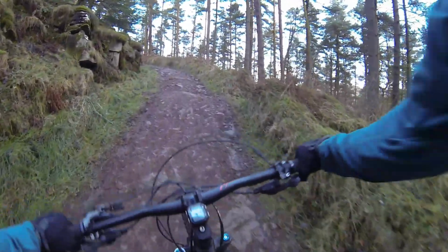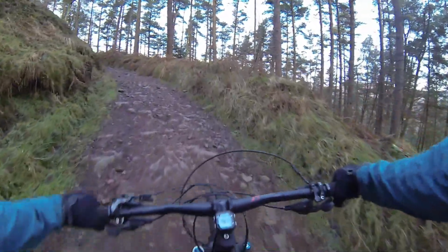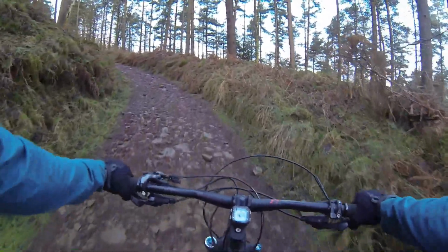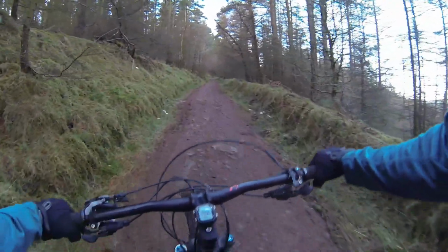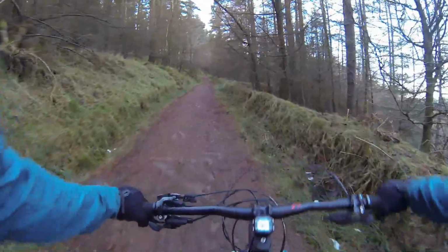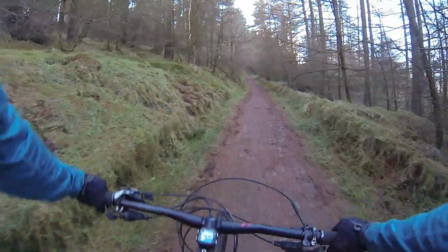I know the GoPro isn't going to do this climb any justice. Probably one of the steepest I've filmed. It just goes on and on. I get a lot of people asking me why haven't I converted to a 1-bar drivetrain, and a lot of people saying it's the way to go, but this is the reason why I've not converted.